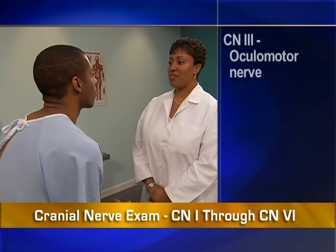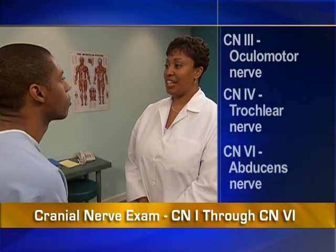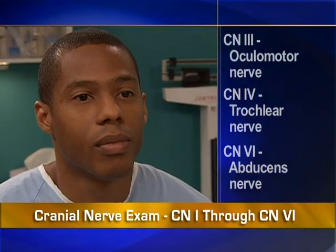Check cranial nerves 3, 4, and 6. The oculomotor, trochlear, and abducens nerves mediate eye movement, and the oculomotor nerve mediates pupillary constriction. So to test these cranial nerves together, just use your eyes to follow my fingers, using 3 techniques. First, inspect the palpebral fissures, which usually are nearly equal in width.